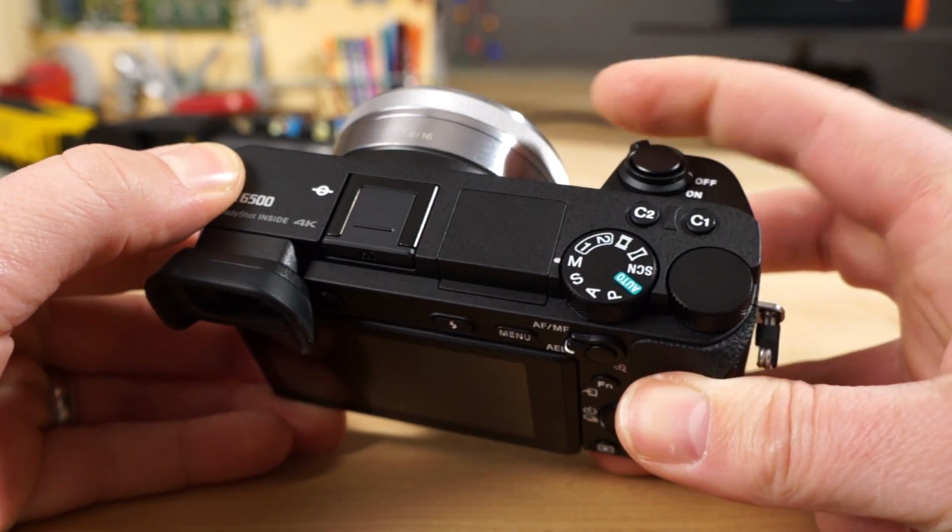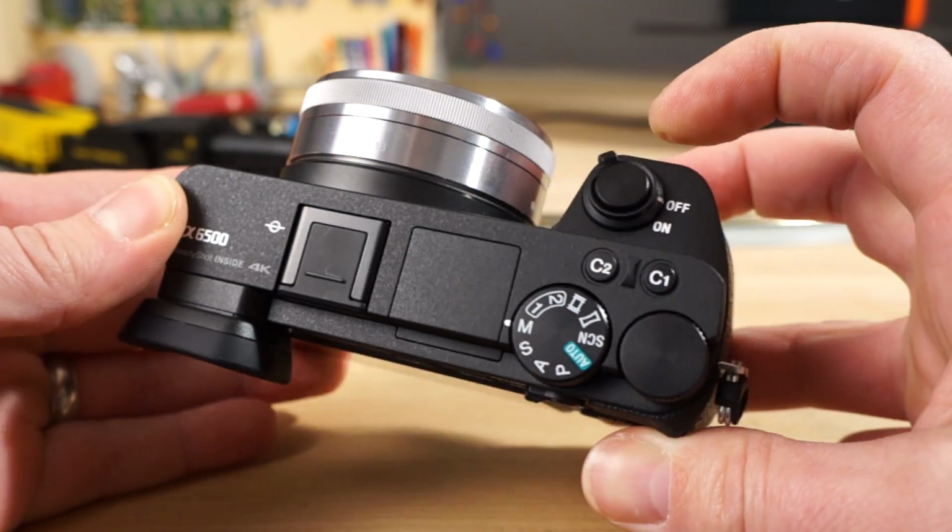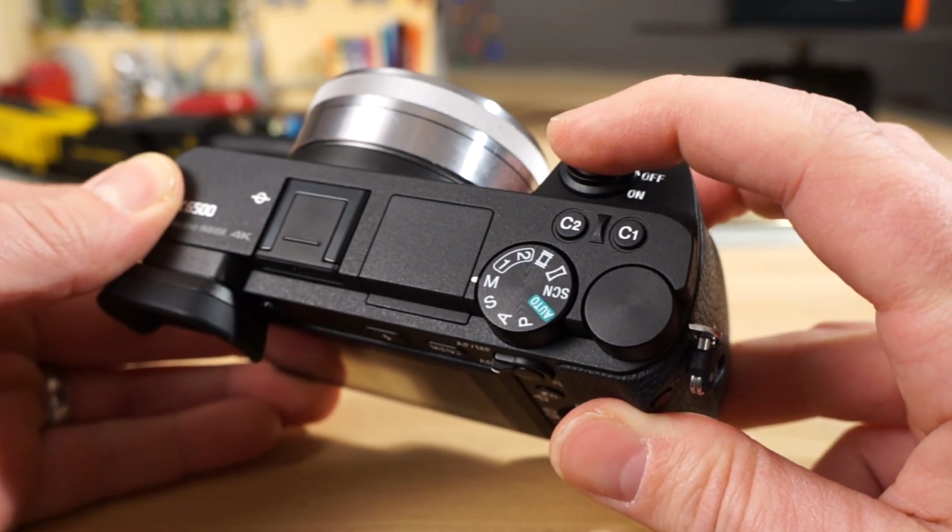You have your on and off switch right here. So it's an on and off toggle. You just rock that, and that'll turn it on and off. Your shutter button is here. You press that for the shutter button.